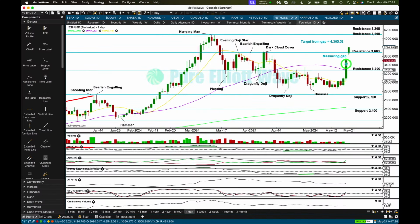Ethereum had a ripper of a day yesterday, huge upward session, and then it's gapped higher. I'm a little bit suspicious of the gap on Bitcoin and Ethereum's data from bar chart. Let me know if you're seeing gaps for these two in your data as well, please.